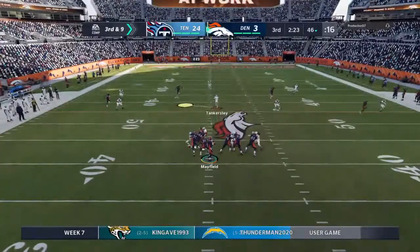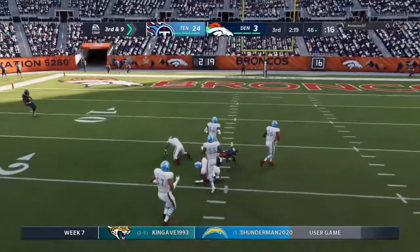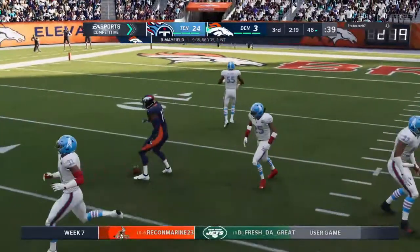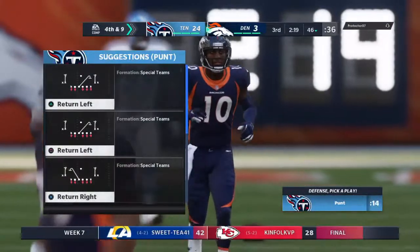Mayfield on play action. Don't you do it. Oh, he'll air this one deep for Judy. And he will not be able to hang on through the contact. It's incomplete. The coverage strong, and now it's 4th down.